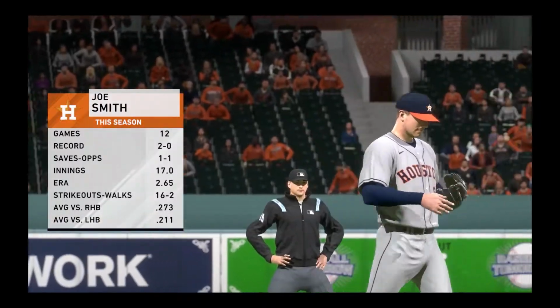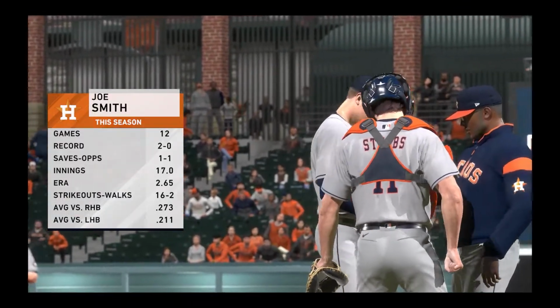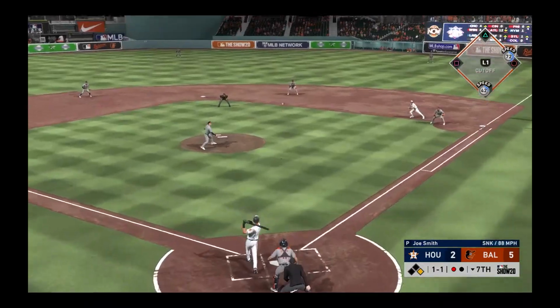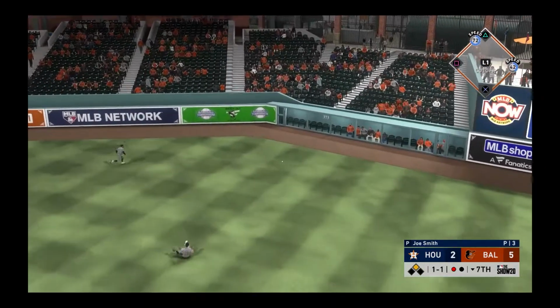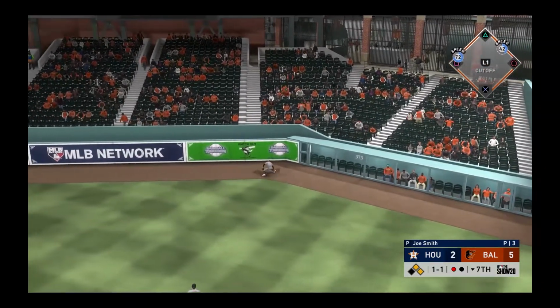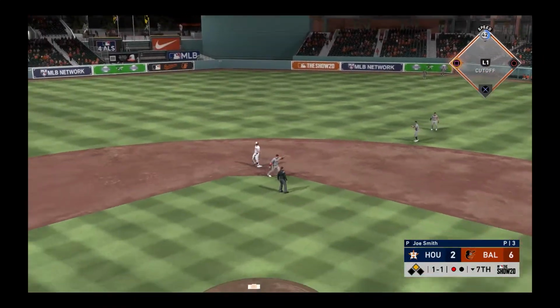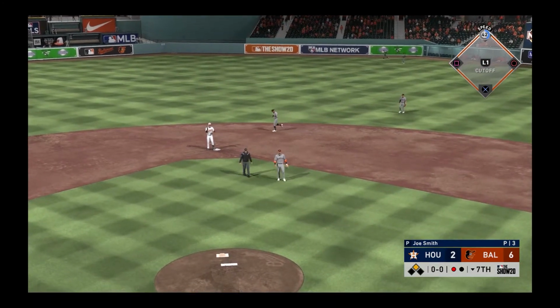And that's going to do it for Peacock, and in is going to come Joe Smith again, who we just saw in our last outing. 12 appearances, 2.65 ERA. Beautiful 16-2 strikeout to walk percentage. But that's not going to matter if you're giving up a hit into right center, and especially if Canha's going to miss the angle. He takes a tumble, and the runner's going to come all the way around from first to score. It's now 6-2 Baltimore.